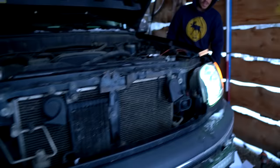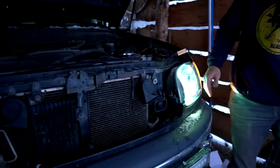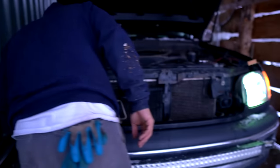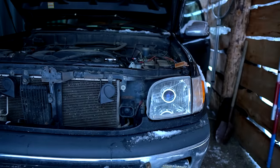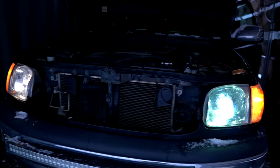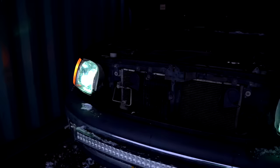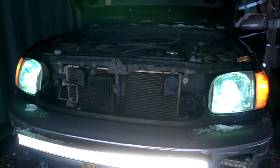The left ones were... What's going on? It does look bright though, I will say. Hopefully it's just a wiring issue. Why is this one not working? What about high beams? Both of them change? Here, can I stand back for a second?